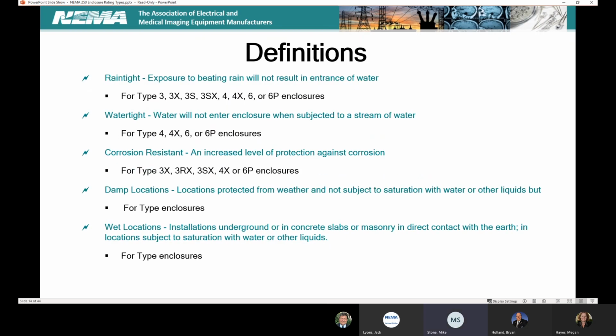So rain tight is different than rainproof. And again, these are in Article 100 for definitions. And this is where exposure to beating rain will not result in the entrance of water. So water is not going to get into one of these types of enclosures, even if it's a beating rain, high wind, whatever. So that's your type 3, 3X, your 4s, your 6s. But again, 3R is not in this category. So that's an important aspect to note.